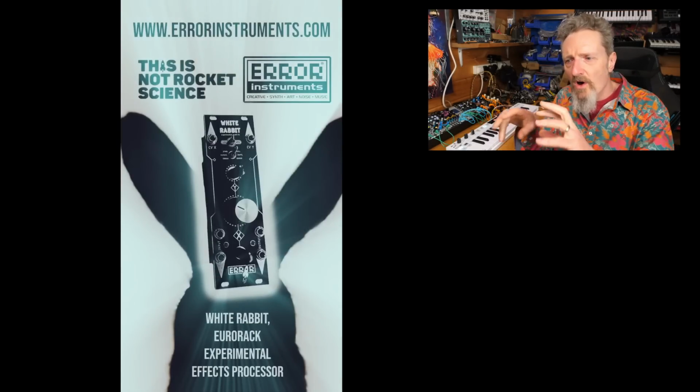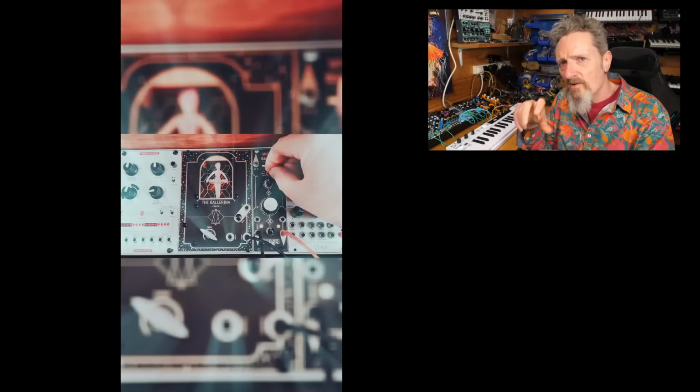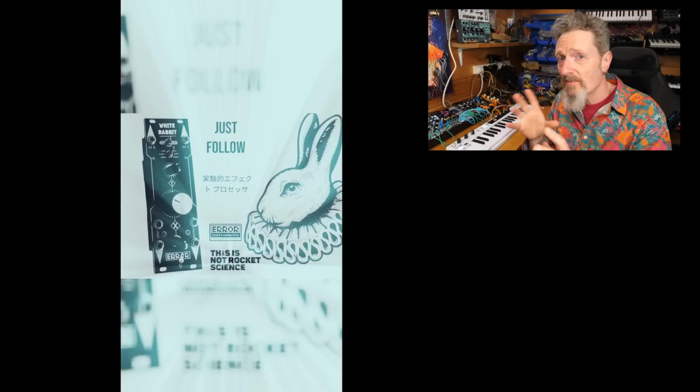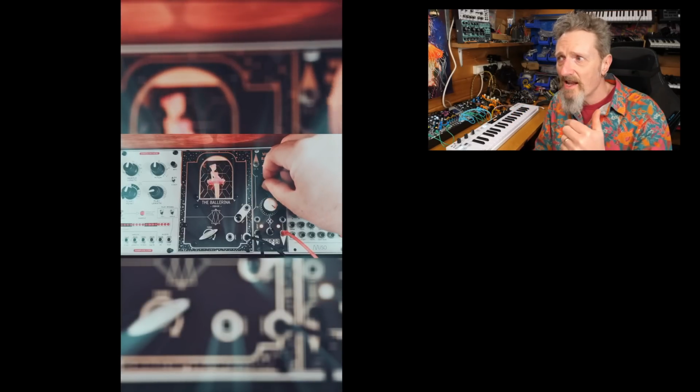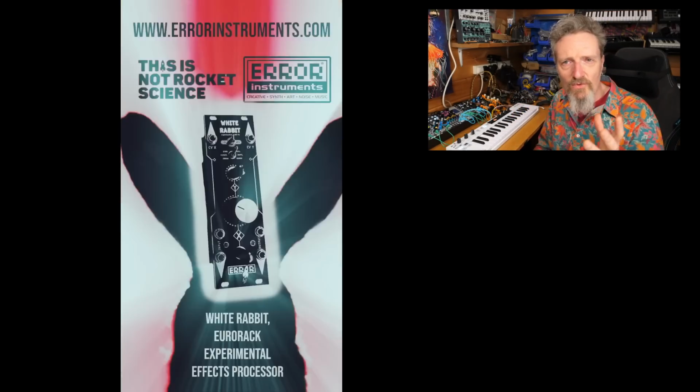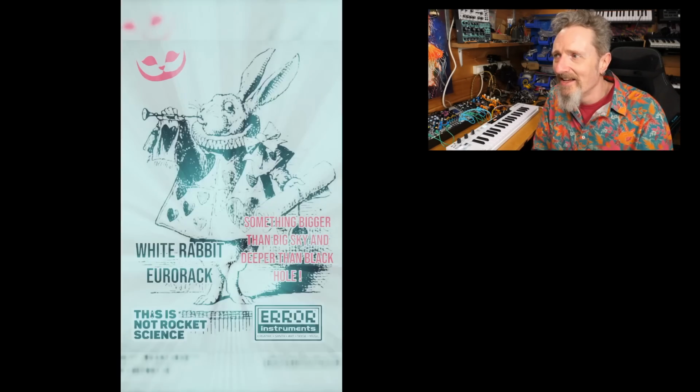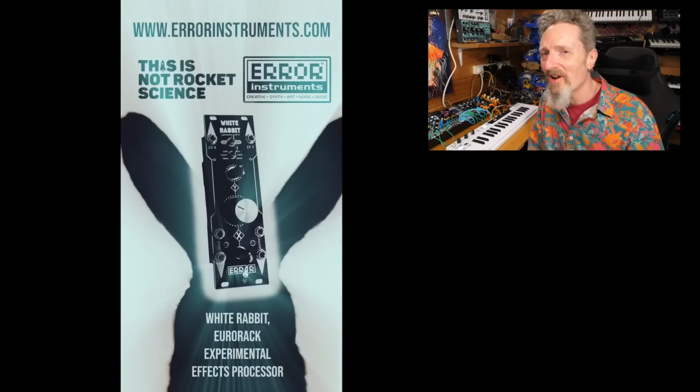There's not a whole lot of knobs on the front. One big knob, one small knob. That's about it. And you start playing with it and it starts going a bit weird. That really, I think, is going to be the nature of it. It's reverb but unsettling. It's delay but slightly quizzical. And that is the sort of thing I would like to explore.